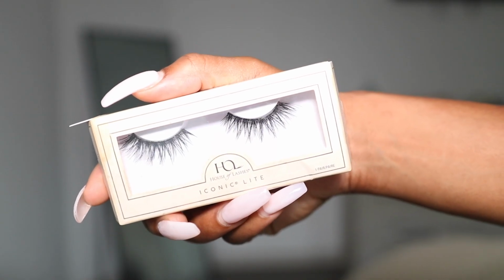Lashes, lash glue, House of Lashes. Y'all know I love me some House of Lashes. This is the Style Iconic Lite, and I believe I've worn these before, so they're already prepped. Yes, I try to use my lashes like twice, three times, and then let them go, because after a while they don't hit the same.